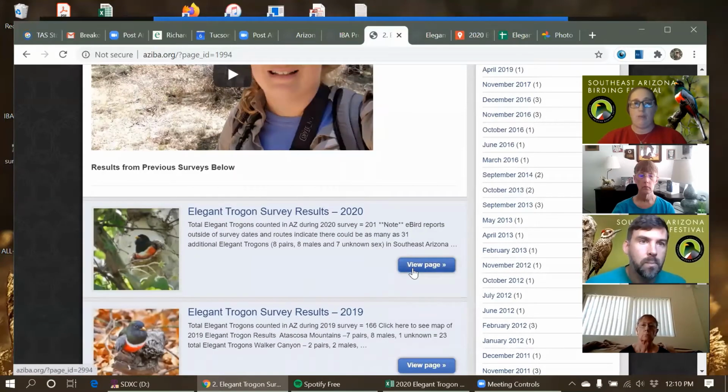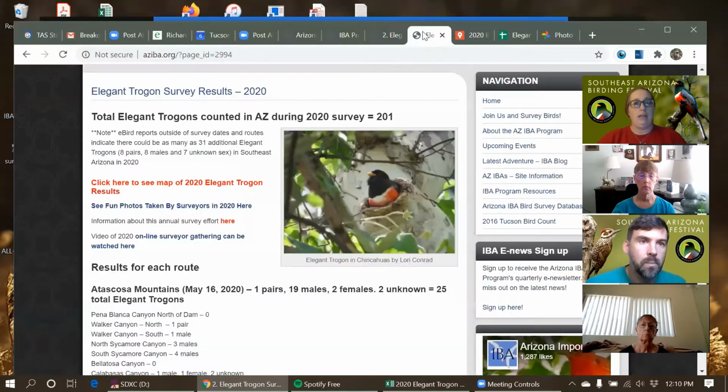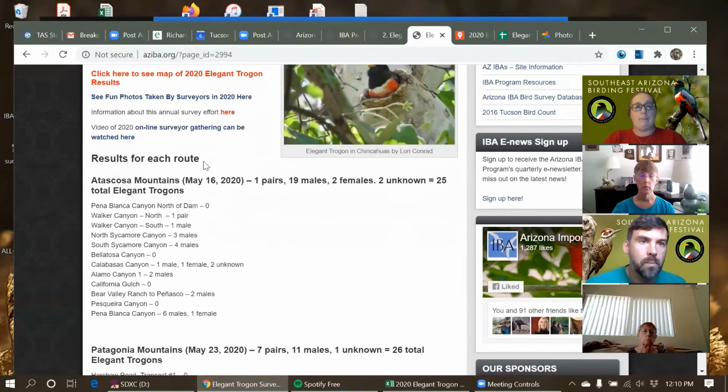If you click on view page for this year's data, it takes you to this page, which has very detailed information about all of the routes that were surveyed. I have it broken down by each of the 5 mountain ranges, and then the routes that were surveyed. The first one we do is the Atascosa Mountains. This is a lovely mountain range west of Nogales, so our furthest west survey, as well as right on the border between Arizona and Mexico.